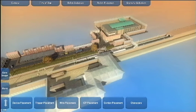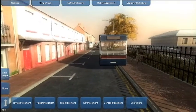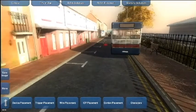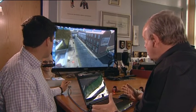The technology is being developed at the University of Birmingham for situations that are hard or expensive to repeatedly exercise in the flesh. What we've got here is a hypothetical town. It's got a railway station, it's got a block of houses, it's got a car park, it's got a hospital and so on and so forth.